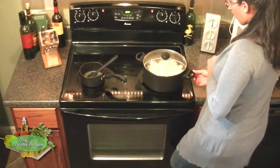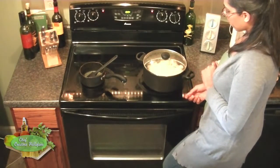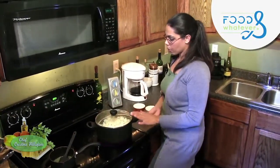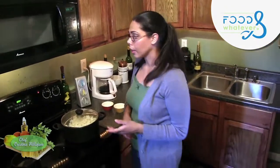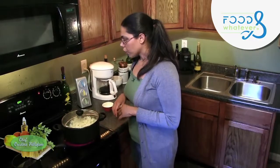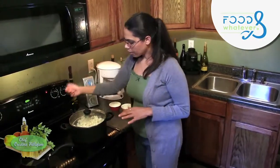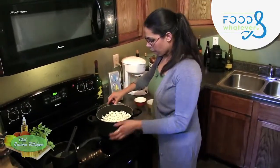And all I have is probably a few more stragglers. Now, I don't want to open it until I know it's 100% done, because again, you'll end up with popcorn on the side of your stove and around your kitchen floor. Okay, I'm going to go ahead and turn it off. They continue popping, but it's very minimal.